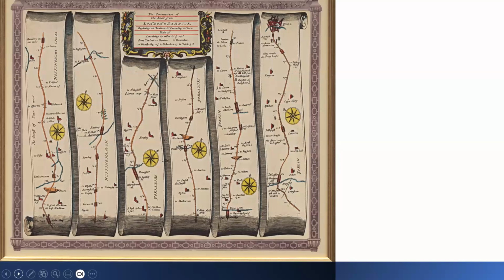Early road maps. This is Ogilvy's map. Prior to this, maps would have shown waterways rather than roadways, because waterways were how people traveled. These maps particularly showed the important houses en route, because if you were driving privately, you would call in to see people's houses and sometimes stay there, even though you may not have met the host at all.